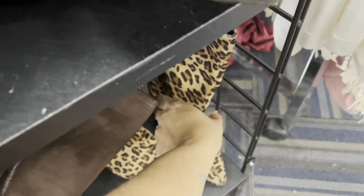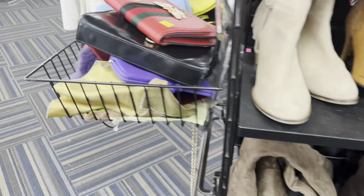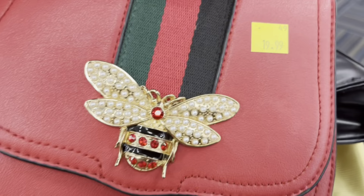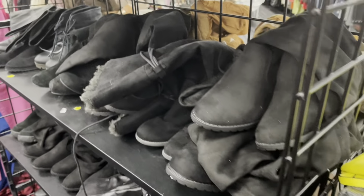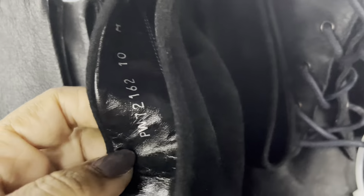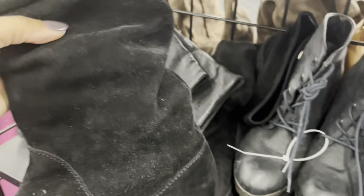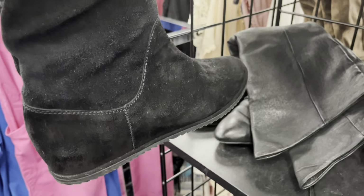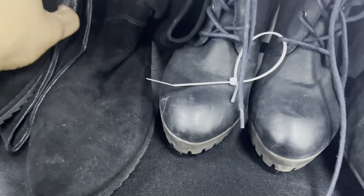Anything else? Oh, I don't know. No, we always gotta look at an animal print. I don't know who these are, but there we go. Let's look on the other side because there are more on the other side. Faux Gucci. Oh, somebody got their initials. Oh, I see Stuart Weitzman. Size 10. $12.99. Oh, hold on now. That might be good for posh. $12. Stuart Weitzman. Low heel. Okay, we'll put that right there.